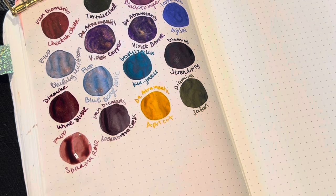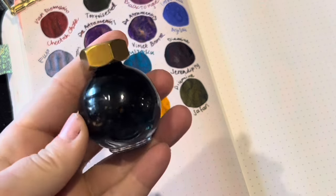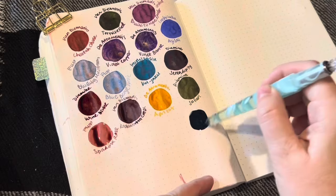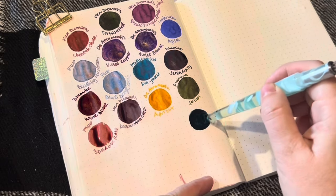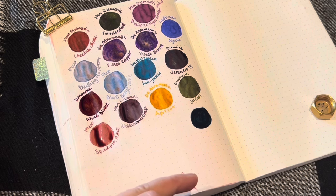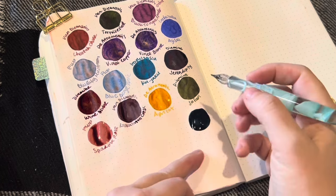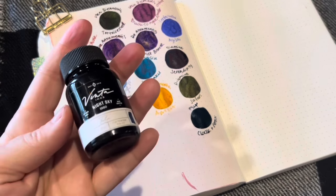And, Ferris Wheel Press Cloak and Forest. I love the base color that is a deep teal. And then it also has a gorgeous shimmer and sheen. And it's just one of my favorite inks this year. So, okay, next one is Vinta Night Sky.